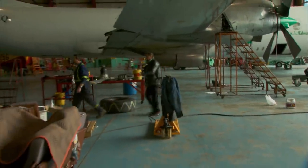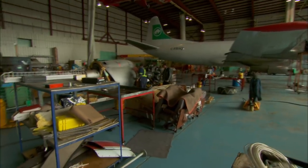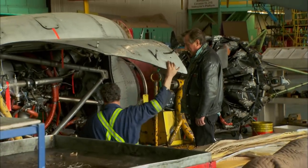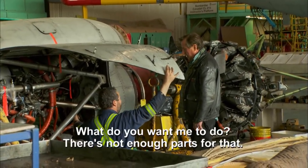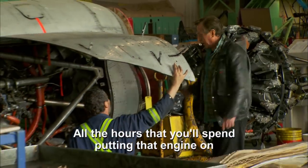Well, I'll show you what's missing. You know, he's got a big knot in his face because his engine that was supposed to be a spare is sitting on the floor. Joe expects the spare engine to be used for the repair, but for months, the mechanics have been poaching it for parts. What do you want me to do? There's not enough parts for that. All the hours you're going to spend putting that engine on and taking it off is a waste of time. It's sitting on the floor in pieces. Looks like a big pile of bolts.